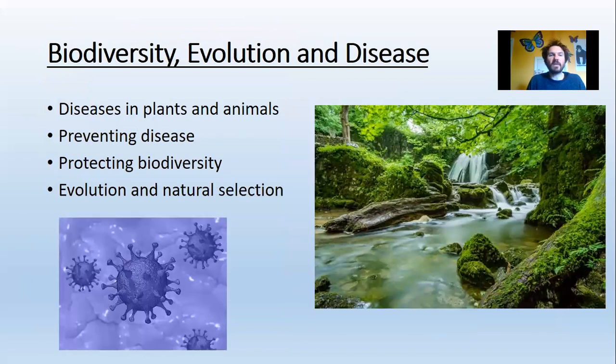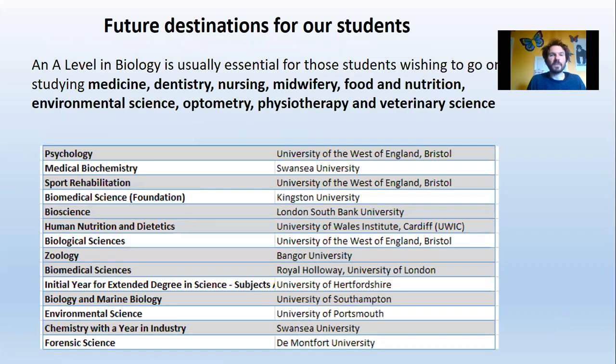And then the final unit of the first year has a big section on different diseases, so different viruses and bacteria, which obviously has lots of relevance for understanding all the things that are going on in the world right now. But also I think about how humans interact with other organisms in their environment and how organisms interact with each other. Again, a really important module that links with current issues such as climate change, for example.